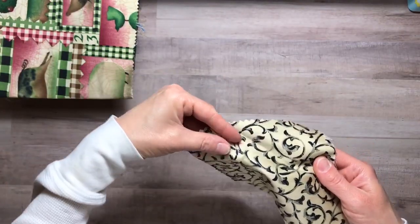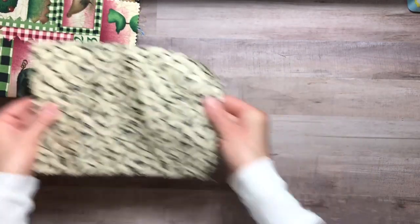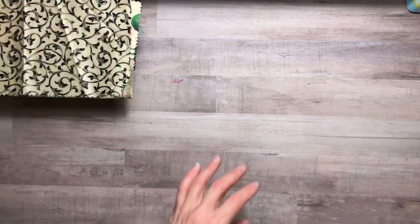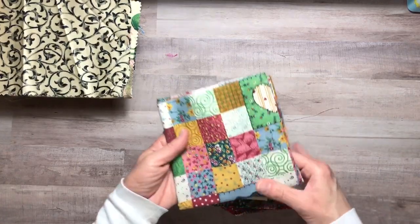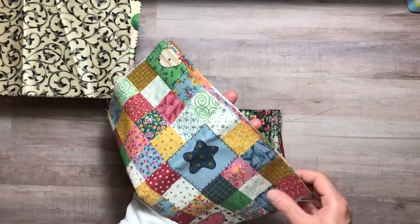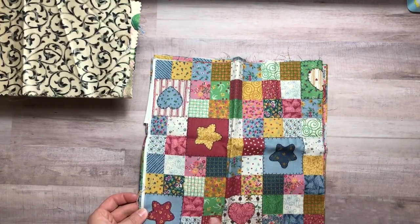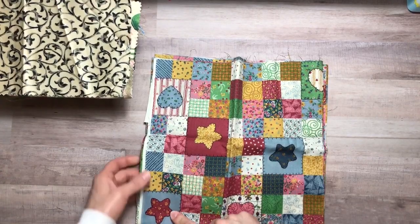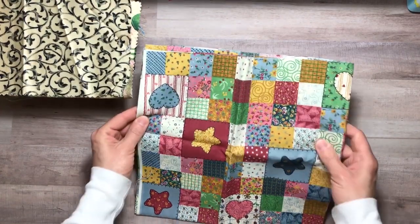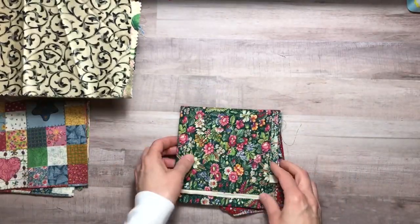I got this. Now some of these I think came from like a quilting pack, but I loved this. I mean, you could cut these little squares and just use them up. Look at these great hearts, these stars. Love this. Love the fact that you could cut that up and use it many, many ways.